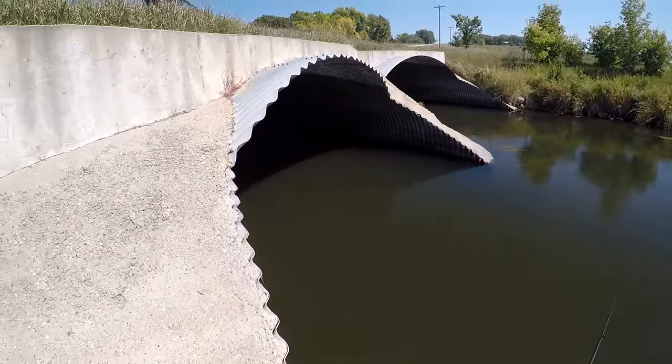There we go. That one got good and far into there. There was a fish way in there. Feels like a decent one. Oh yeah. Another really nice smallie, you guys.